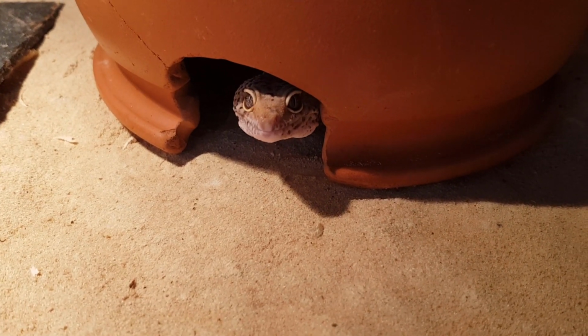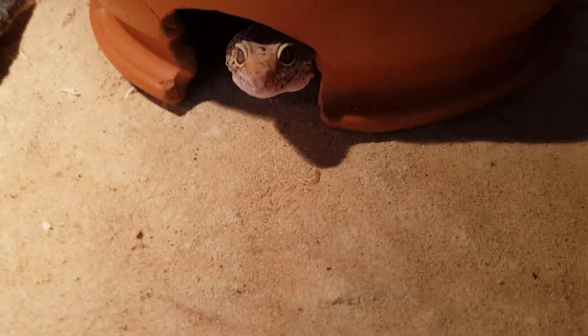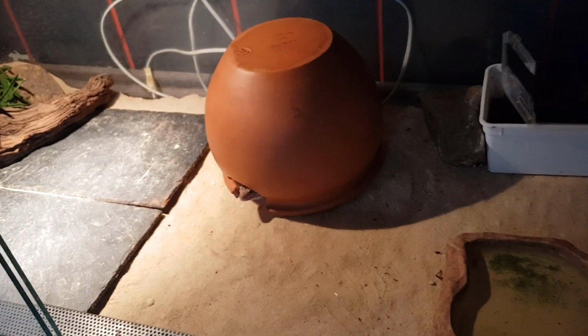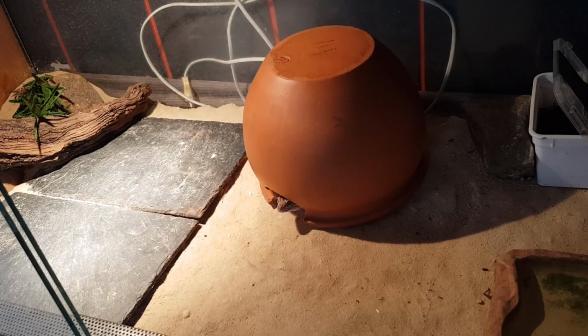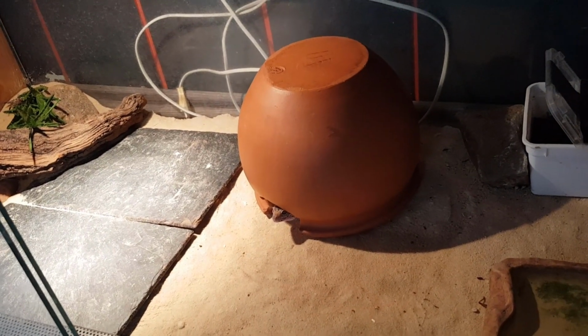But it's not dinner time, it's daytime, so. But yeah, this is their enclosure. It's not crazy. And they had a nice plant, which they broke. So now they have a broken plant.